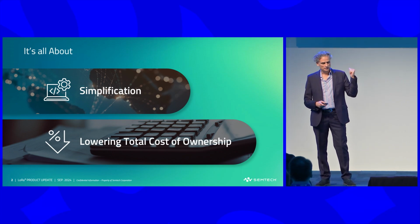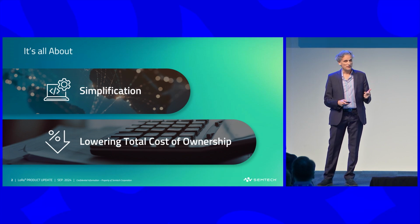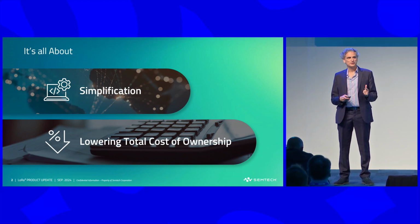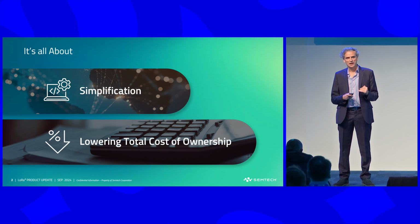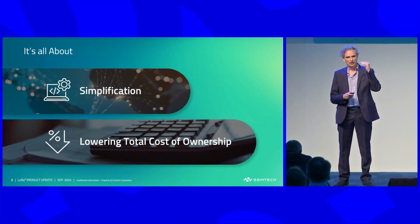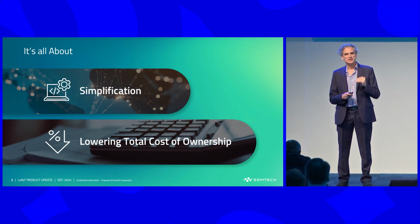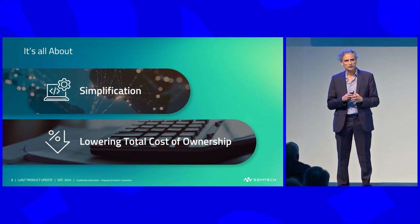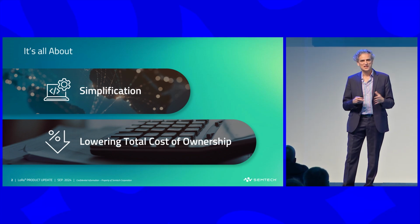They are exposed here. It's all about simplification. We really want to make the development cycle of our customers much easier and shorter. And the second one is targeting lower TCO, okay? So that's also something that is very important in order to help the ecosystem to expand the market.